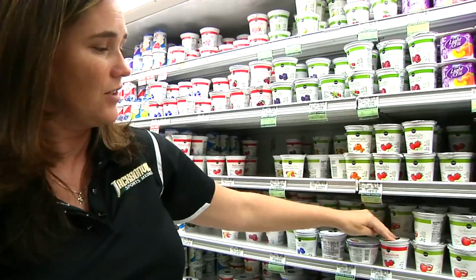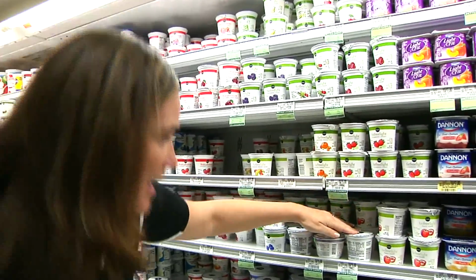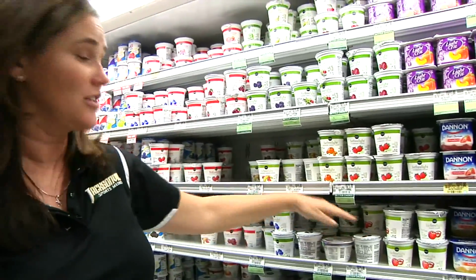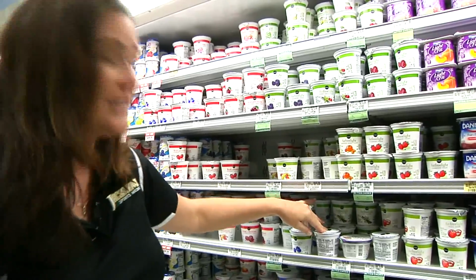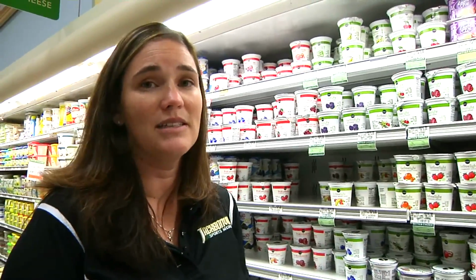If we look at the fruit on the bottom versus the no added sugars, the fruit on the bottom has 32 grams of sugar, whereas the no added sugar has 8. So it can make a big difference if you're having this on a daily basis. Yogurt can be used as a snack, just plain, or you can add granola and nuts and fruit to it as well on the side if you wanted to make it a bigger snack.